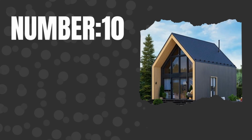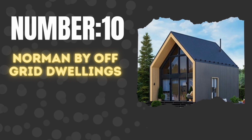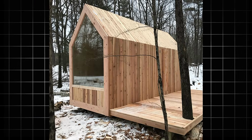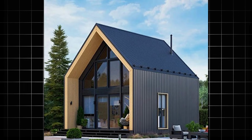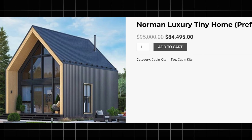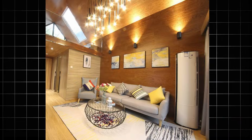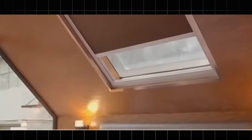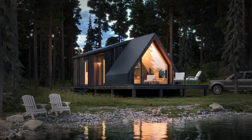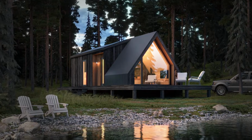Number 10. Norman by Offgrid Dwellings. If the Echo was minimalism taken to its logical conclusion, the Norman is what happens when you want space to breathe. Starting at $84,495, this A-frame cabin features soaring, ceiling-height windows that make you feel like you're living inside a piece of art. The lofted bedroom has enough space for a king-sized bed, and the main living area is perfect for entertaining.